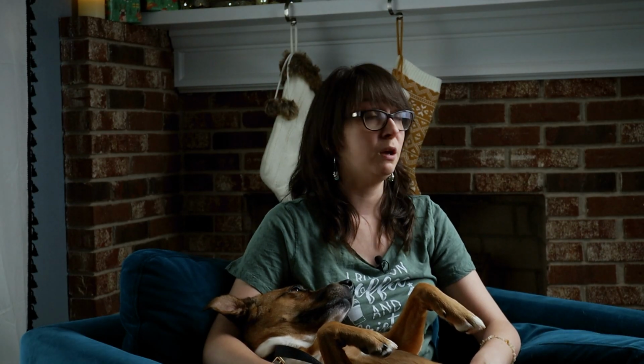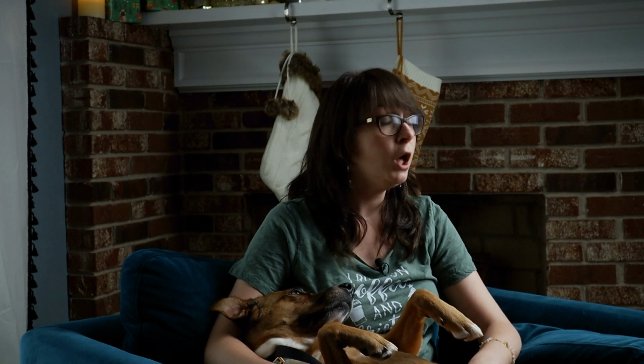Yes, good girl. And then as far as just keeping them from chewing on stuff, be with them 100% of the time. Don't let them chew on the baseboards. Do not leave the room and leave them in another room while you go to the bathroom. If you need to go to the bathroom, if you need to shower, you need to cook dinner, pop them in their kennel. It's okay.